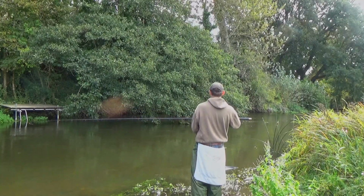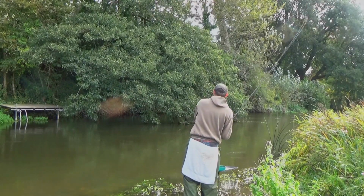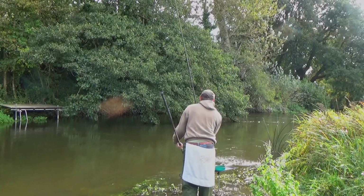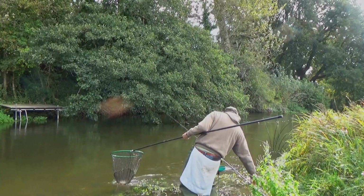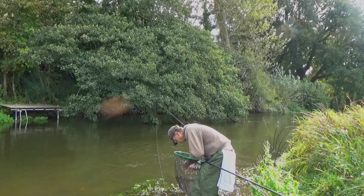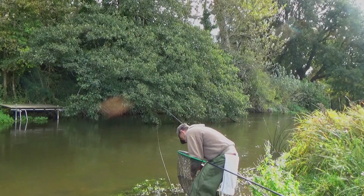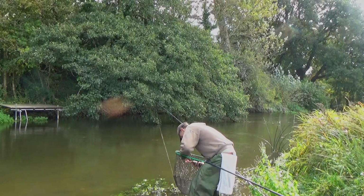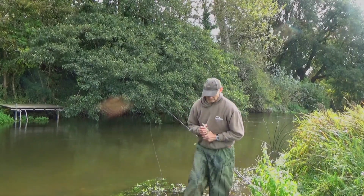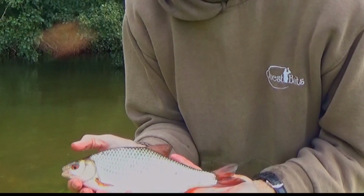With that strong flow, the better fish fight quite well, thumping away. You've got to steer them round the weed beds. It's a nice Avon roach. A lovely fish. Shy of a pound, but still a nice one all the same.